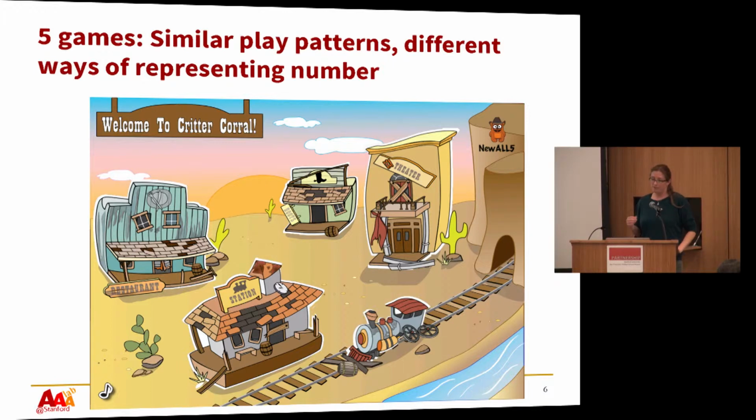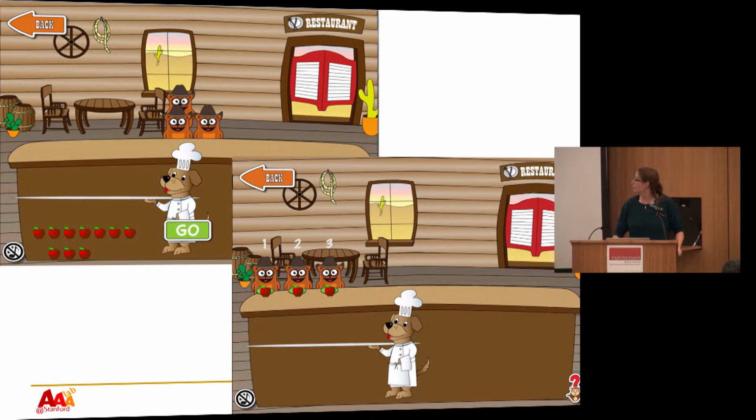And they all have very similar play patterns, but different ways of representing number. So you'll see these patterns coming up as I talk about each one. They really focus on one-to-one correspondence and equivalence. So I'll show a quick example of each of the games. So, the Station Master game.